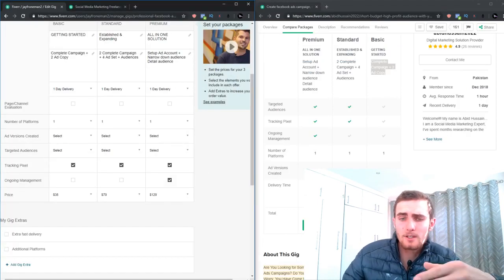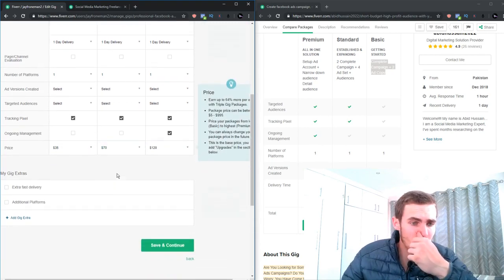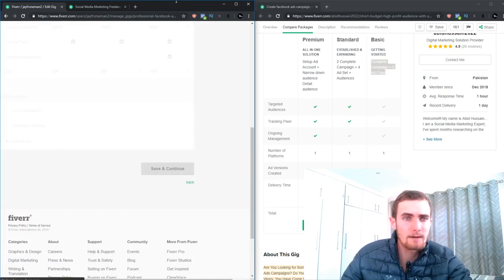You're obviously adding a markup. So you can see $20 is marked up to $35, $50 to $70, and $95 to $120. You can add any extras if you'd like, but I'm not going to add any. Once you're done, you can click save and continue.